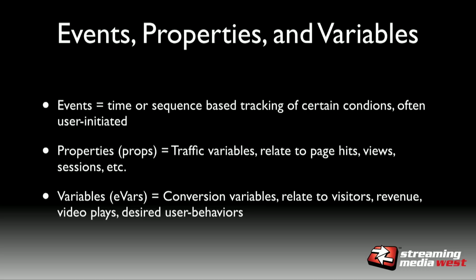Now, I'm going to apologize in advance for the next few slides, because they may be the worst slides ever in terms of visibility, but maybe they will portray a point. Events, of course, are time-based or event-based tracking of certain conditions. It's usually something that the user initiates, like a video view. Properties are traffic variables. They relate to page hits, views, sessions, etc. And then VARs, variables, or EVARs as they're called in the Adobe world, are conversion variables. They relate to desired user behaviors.